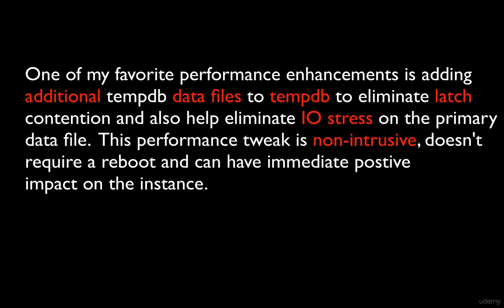Next, you're letting the interviewer know you know the impact of this. It's non-intrusive, it doesn't require a reboot, and can have immediate positive impact on that instance. Now, you're using the word instance, right? Going back to this idea that the instance is what shares the 3 critical resources. Remember that. That's a very important aspect to performance tuning as a general rule, right? The instance shares memory, I/O, and CPU. The more databases you have on there, the worse it is for TempDB.